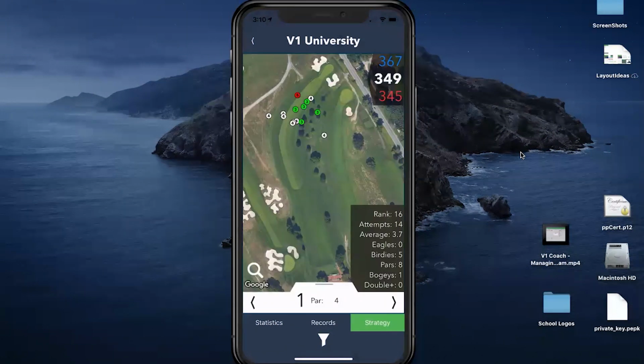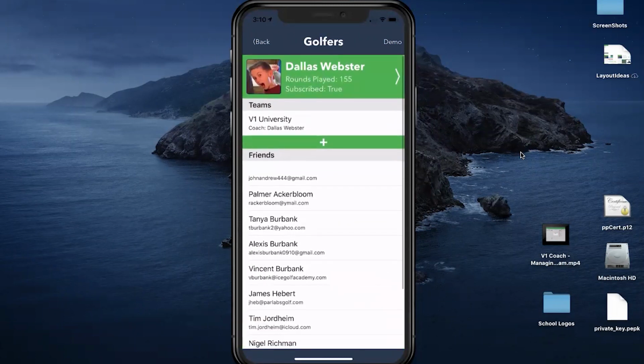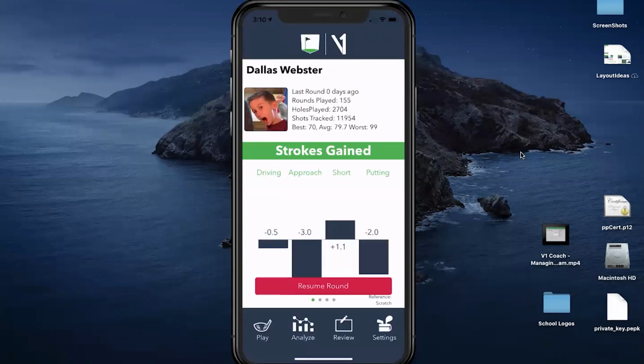And then the strategy piece is here as well. So I can come in here and say, okay, I've got a tournament this weekend. I want to look at that course and say, where should I be hitting it? How do I make better decisions? All of that's available to the player as well. And they can add their friends so that you can look at their accounts and their data as well when you're in here.